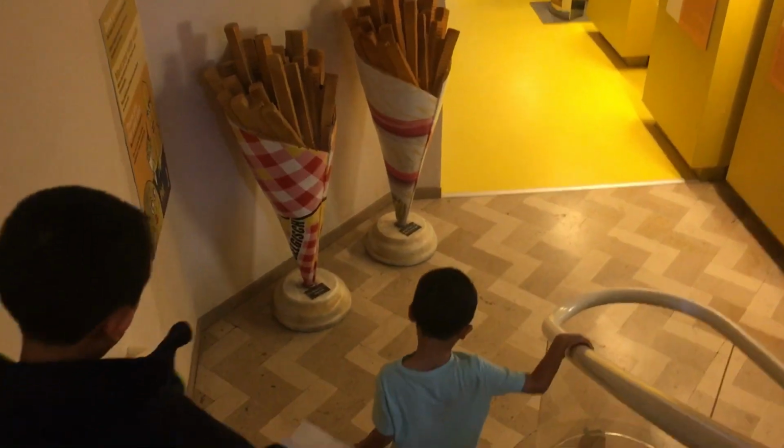We're heading downstairs to the museum cafe. Now we're going to try some French fries with andalouse sauce.